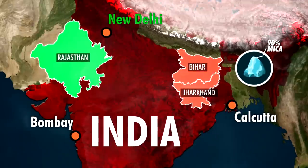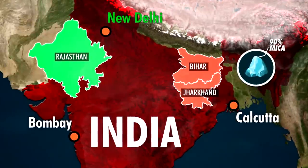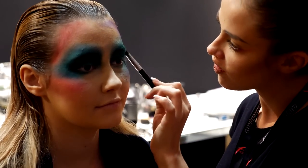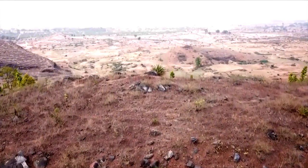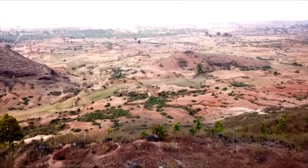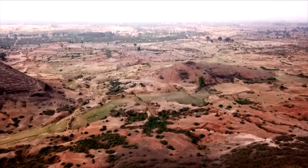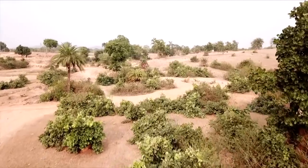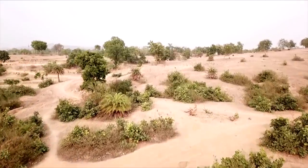Almost 90% of mica. So can we really be sure of the conditions that this essential mineral for our skin is extracted? We're back in Jarkhand. These wild valleys, which spread for miles, were declared as a natural reserve by the state in the 1990s. In order to protect them, the authorities banned all mica mining.